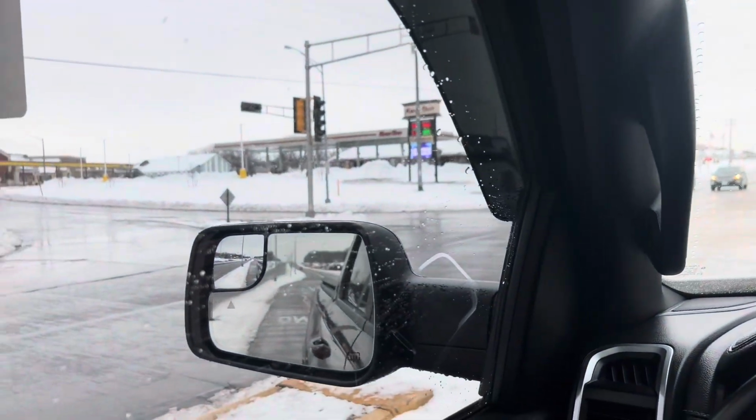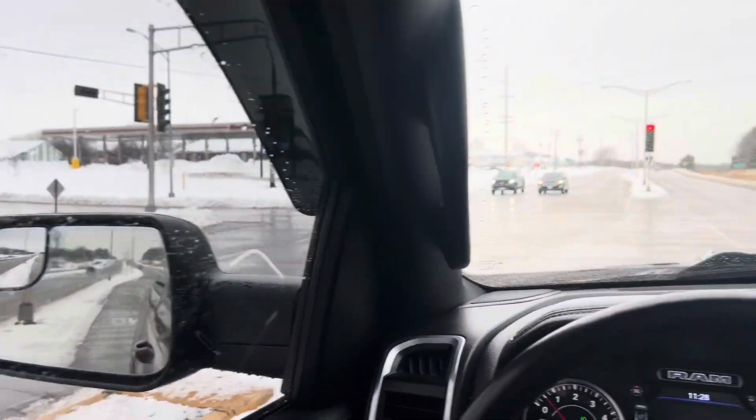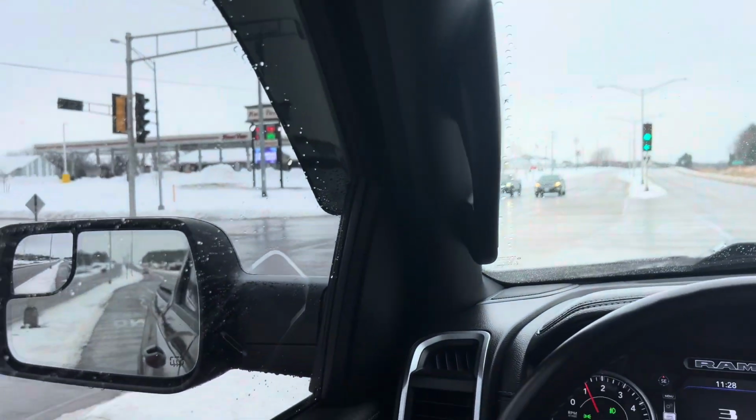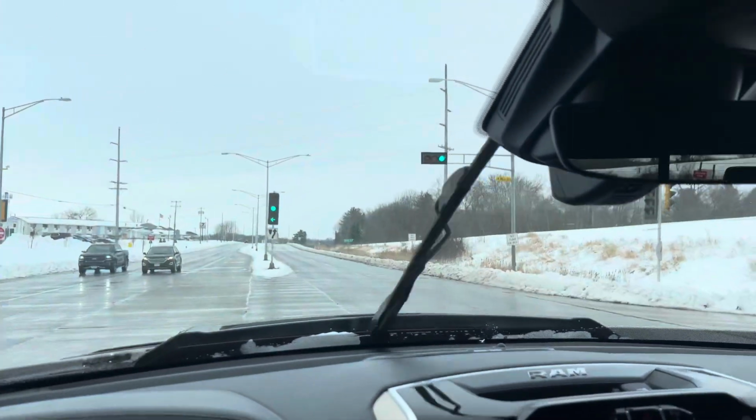And it should make the roads pretty easy going. Temperature dropped though to 34, so it could turn back into snow. I'm not sure, but we'll see what happens.